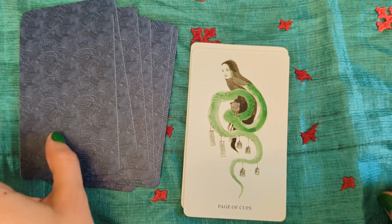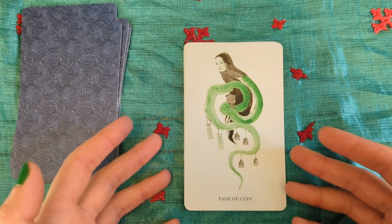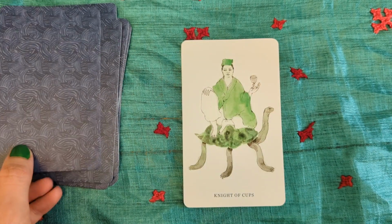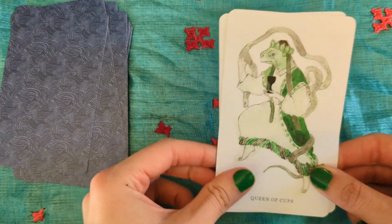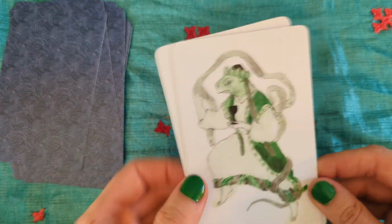All of the pages in all of the suits are animal-human hybrids, which I love. So we get this snake person here. So good, so beautiful. I think the pages are some of my favorites in this deck. I think the pages are really well done. And all of the knights in this deck are human figures riding animals. And then, as I mentioned already, the queen and king are the guardians of that suit. So here's our couple here, which I just love.